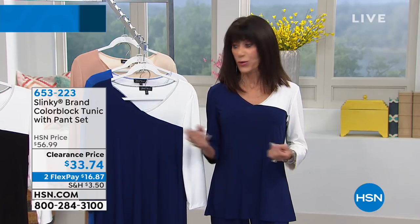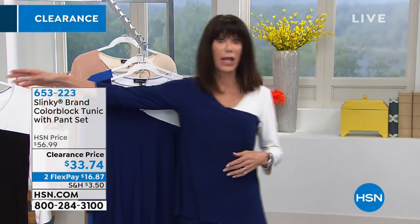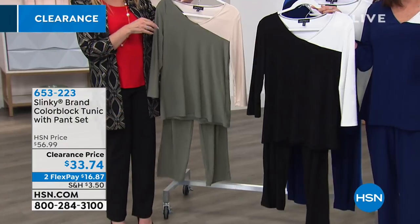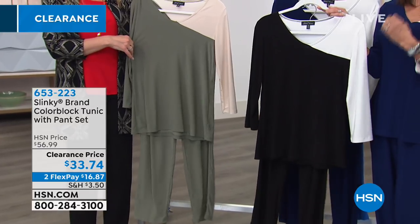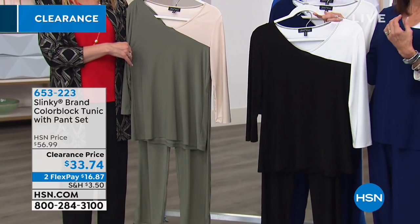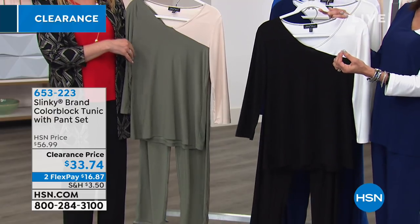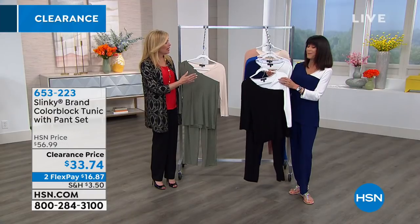It allows you the opportunity, in the case of the navy and the black, the darker colors, to bring it, to lighten it up a little bit. And the color blocking, which is very much on trend also. Huge. It just says spring. It goes anywhere, in a new, refreshing way. Very much.